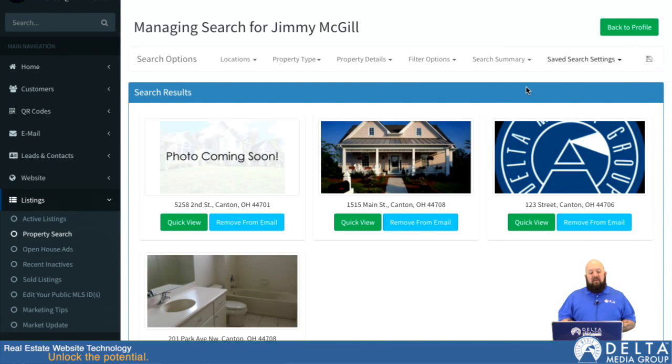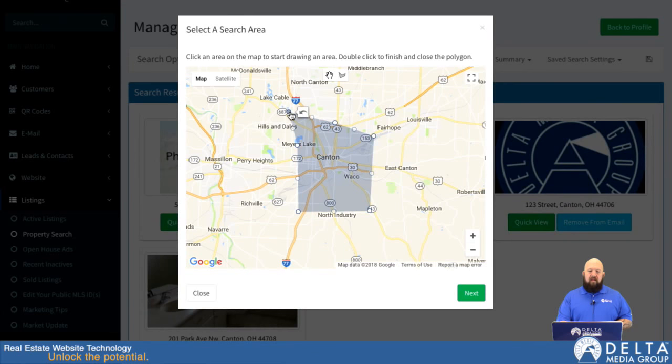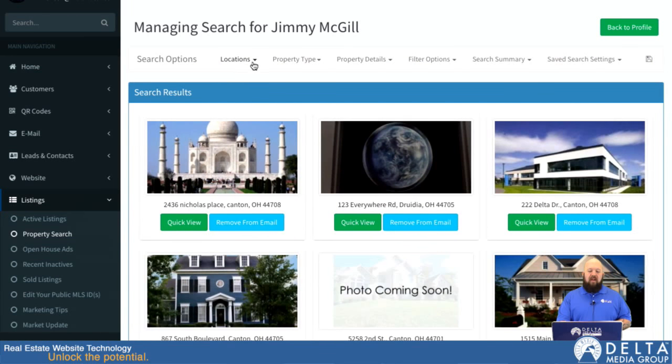Now the last thing you can do here is, when you go into this and you bring up these search results, let's say that by looking at these listings there are some that the customer is just not going to be interested in. So let's open my polygon up actually. You'll see you can go in locations and edit that polygon, so you can modify searches once you've created them. So the idea here is the versatility of this whole thing.